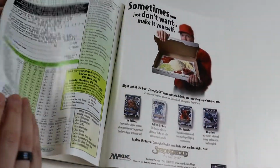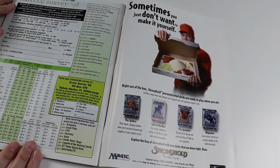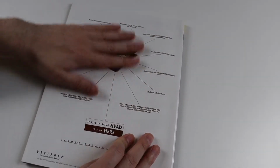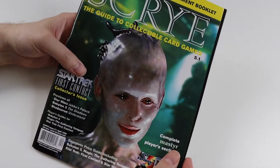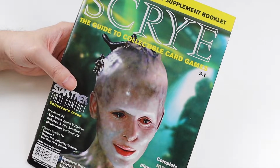And again, just there you go, that's the magazine. There's quite a few adverts in it, so there's a survey there, and then that's the same advert on the back for Jabba's Palace. So yeah, that's the overview of SCRYE 5.1 from April 1998.